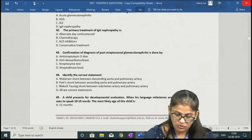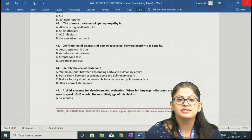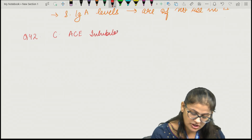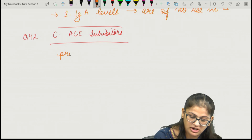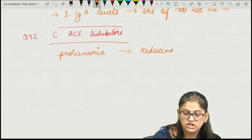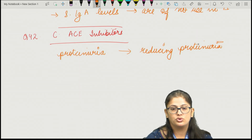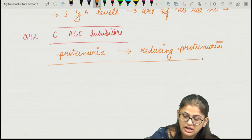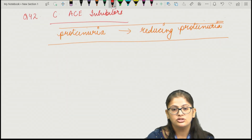And question number 42 was again about IgA nephropathy, and the question was, the primary treatment of IgA nephropathy is, and the correct answer is ACE inhibitors. So why we have opted for this answer is because the primary pathophysiology that results in IgA nephropathy is proteinuria, which causes renal damage. So our primary treatment is towards reducing this proteinuria, which is possible with ACE inhibitors. In severe cases, immunosuppression by using corticosteroids or other drugs like cyclophosphamide and cyclosporine may also be taken up, but the primary treatment modality is reducing proteinuria, and for that we need ACE inhibitors. So that is why the correct answer to this question is ACE inhibitors.